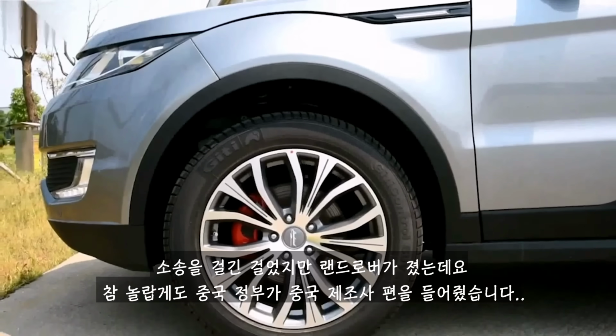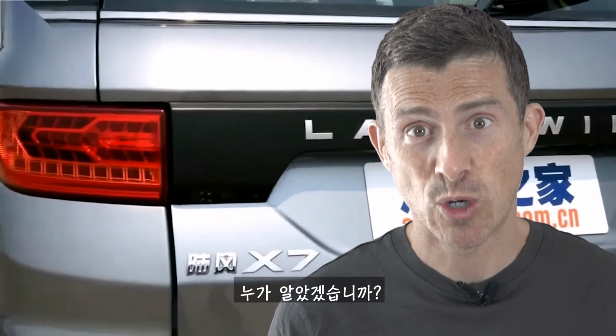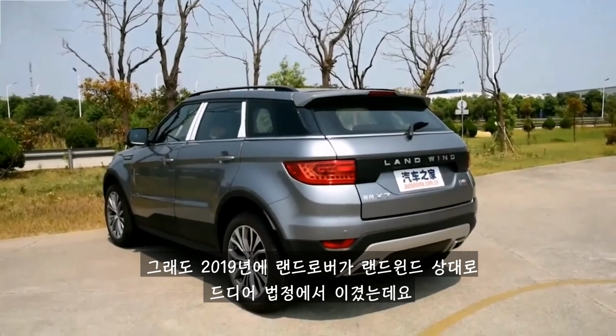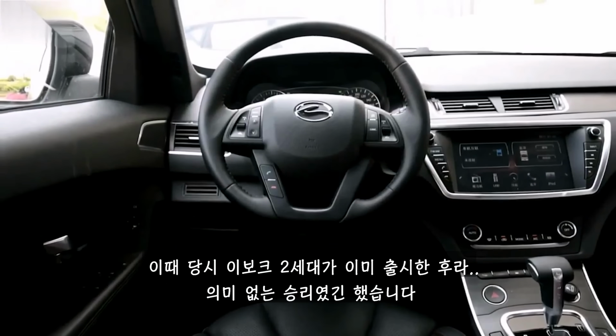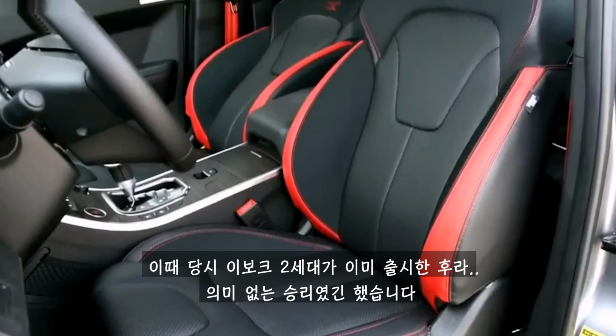Although Land Rover lost that case, surprisingly the Chinese government sided with the Chinese car maker. Who'd have thought, eh? Land Rover finally did win a legal case against Landwind in 2019, but by then you could already buy the second generation Range Rover Evoque, so it kind of was a bit of a hollow victory.